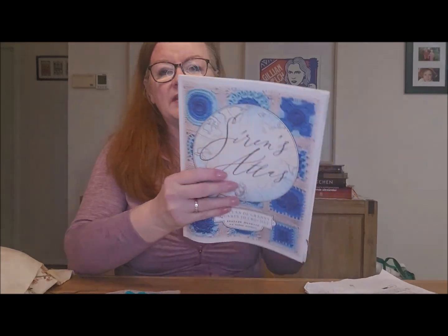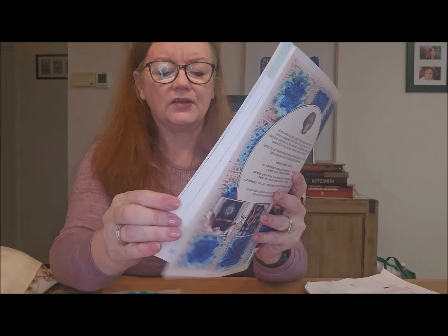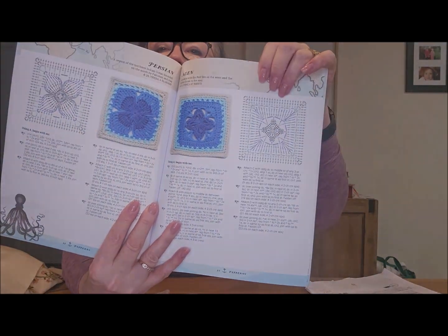So I dug out this book, which I think I showed you last time, which is Siren's Atlas, which is lots and lots and lots of squares. And the squares are all named after places, and she'll give you the coordinates about where they are as well. So it's really, really, really cute. Lots and lots of squares, and I'm going to stitch those together and make a blanket.